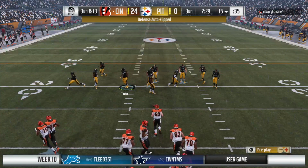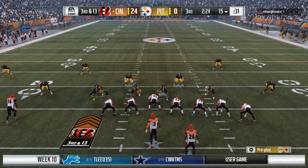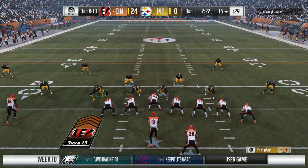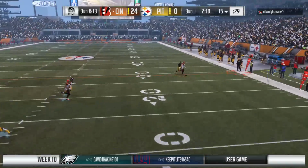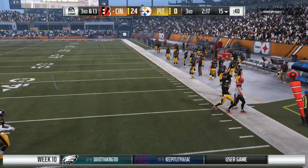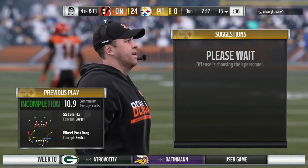Now the Bengals on 3rd down. They've been good, 3 for 4 thus far. This is going to be 3rd and 13. He'll look to throw. And that is incomplete. Something we haven't really seen much of from him, an incomplete pass.